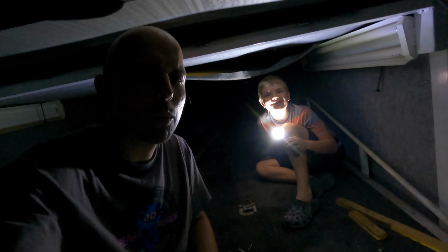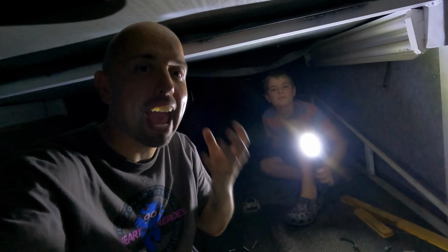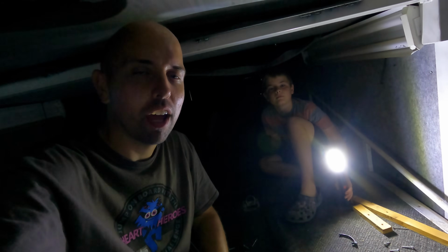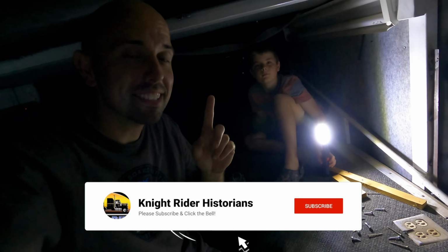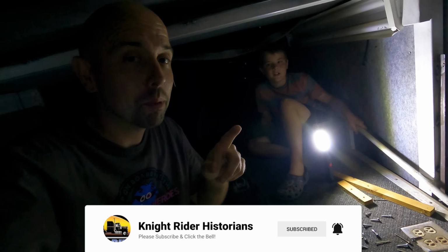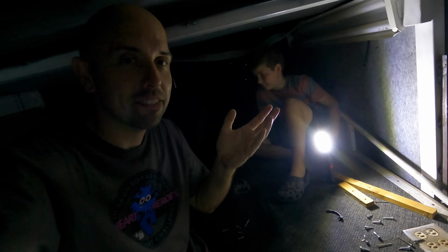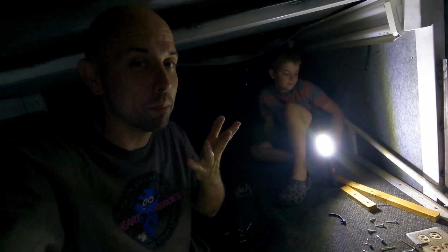So you might be wondering where we're at, my son and I. We are actually in the attic of the trailer, up on the drop deck here. I don't know if you can see it, and it's pretty dark because we can't put the ramp down currently because the battery doesn't work. The battery's kind of dead, and I keep charging it and it doesn't hold a charge, so I think we need a new battery.